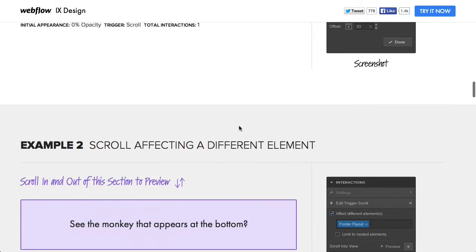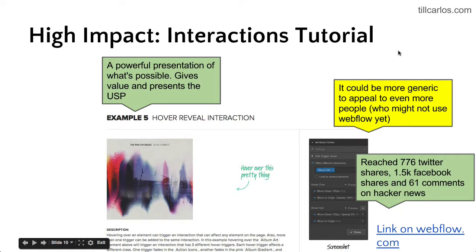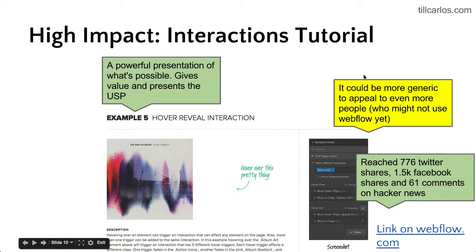Now they explain this here, and this is actually a great value for people who are building with Webflow. It would be a bit better if they would have done it in a generic form, or another article on how to build it in just CSS, because this is only tailored for Webflow. So it shows off their product and shows what's possible, but it's tailored for Webflow.